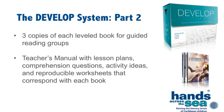The DEVELOP system is part 2 of the remedial reading kit that Hands Across the Sea has sent. It also includes 3 copies of each leveled book for guided reading groups. There are a total of 24 different titles in this box set too, and a teacher's manual with lessons, comprehension questions, activity ideas, and reproducible worksheets that correspond with each book.